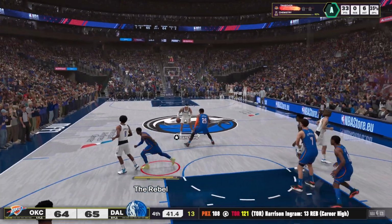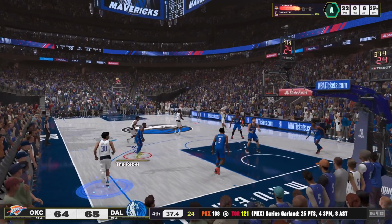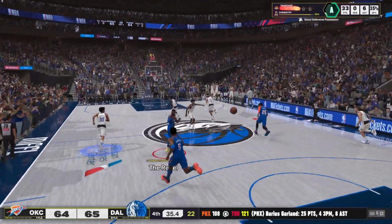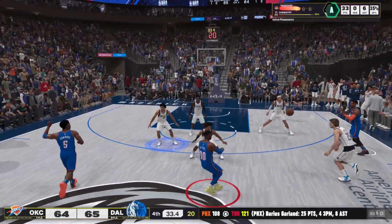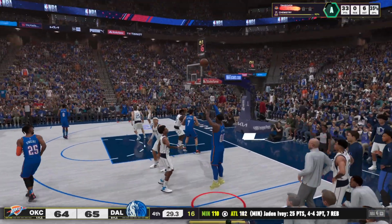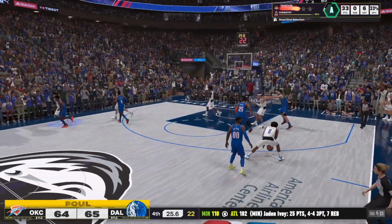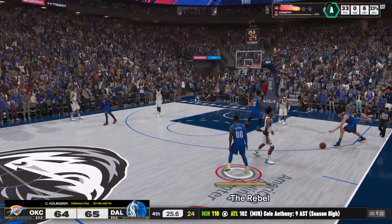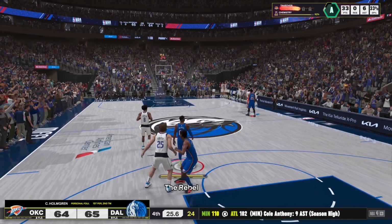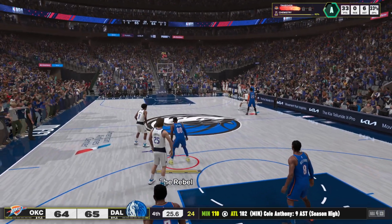Banchero with the ball. The three. Another miss by Banchero. He's getting good looks on the floor, but he simply cannot bury anything right now. He's got to stay confident, though, because everyone knows he can hit those shots. And he needs to find other ways to contribute besides shooting. Sometimes you have to learn how to play well when you're not playing well.